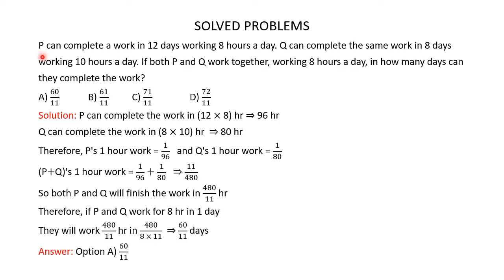P can complete a work in 12 days, working 8 hours a day. Q can complete the same work in 8 days, working 10 hours a day. If both P and Q work together, working 8 hours a day, in how many days can they complete the work? So here you are given four options and you have to find out which of these options is the correct one.